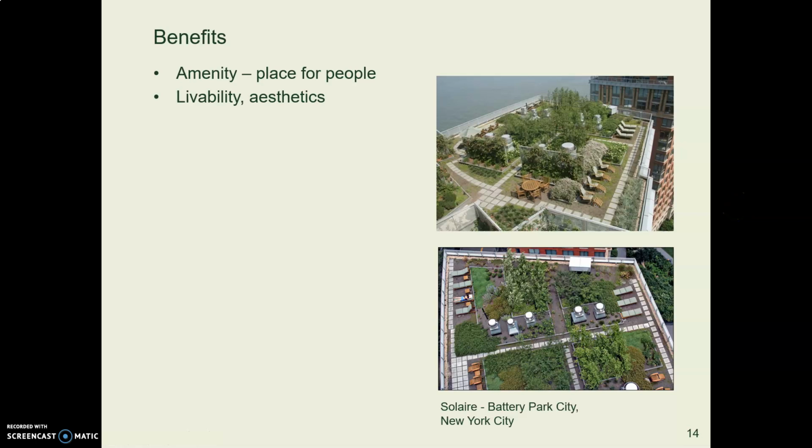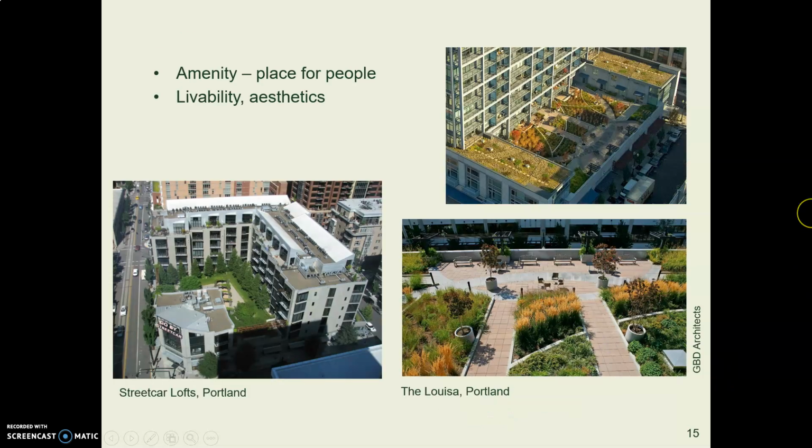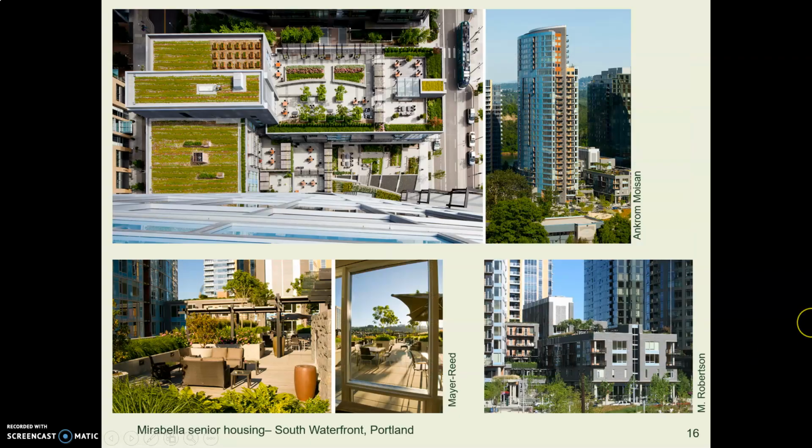If you're in the middle of a concrete and steel city, it's really nice to be able to go out and sit among greenery. So here's a green roof on top of an apartment building in Battery Park City in New York. This is LEED Gold, I believe. Here are some green roofs on apartment buildings in the Pearl District in Portland. And green roofs on apartment buildings in the South Waterfront District in Portland, where the whole neighborhood is certified LEED Gold.